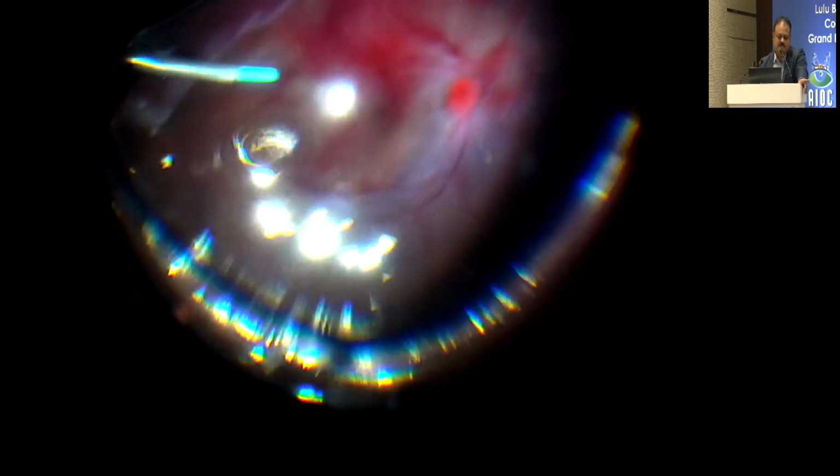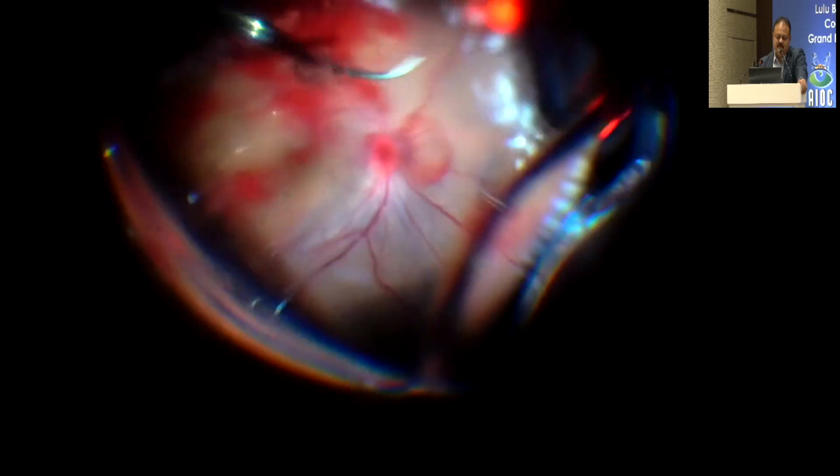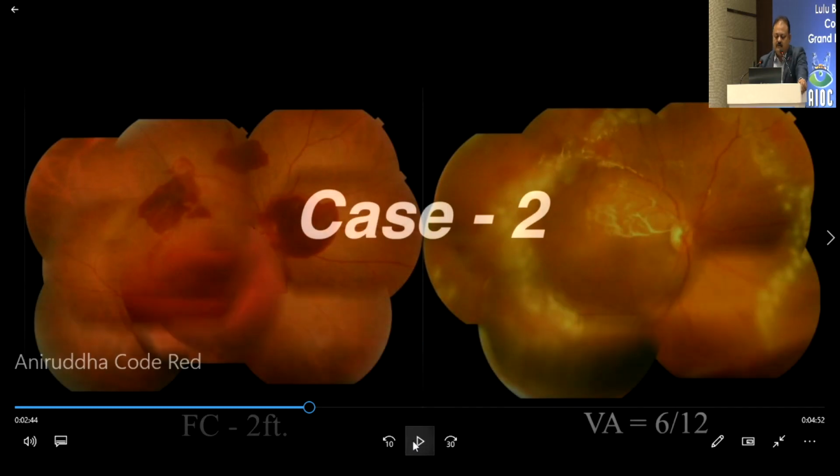I did a fluid air exchange because I had to identify the area of the break and do a cryo, because doing a laser at that area was very difficult. Put an oil as well. You can see the 360-degree suprachoroidal hemorrhage is there. Did laser 360 on the other side and did cryo as well. But the patient was lucky and I was also lucky. It came out pretty good. This is after 3 weeks, the vision is 6/12. Yes, it is on oil, but the suprachoroidal hemorrhage has subsided and the RT is well settled.